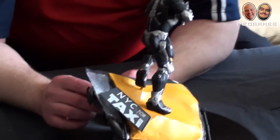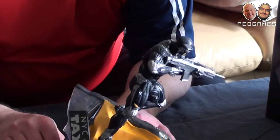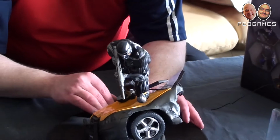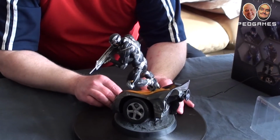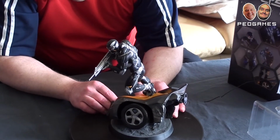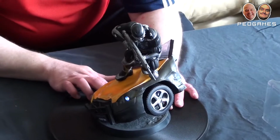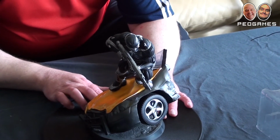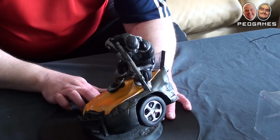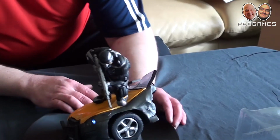New York cab. Busted up. Wasn't there like a light feature? There's a light-up feature, yes. So let's put on the light. I think it was already on. Was it already on? Did I miss it? What the fuck? The car front light. Yeah!